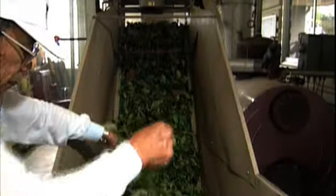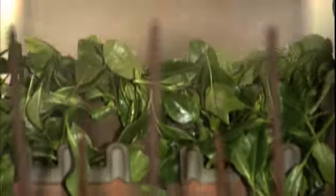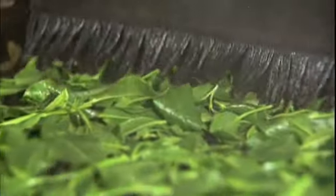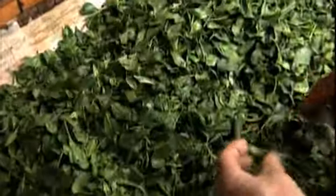But how does green tea stay green? By preventing fermentation. And in Asia, they've developed 2 ways of doing this. In Japan, immediately after harvesting, the freshly picked green leaves are steamed in a steam tunnel for around 2 minutes at a temperature of 100 degrees centigrade. This inactivates the enzymes that cause fermentation and the leaves can no longer oxidize.